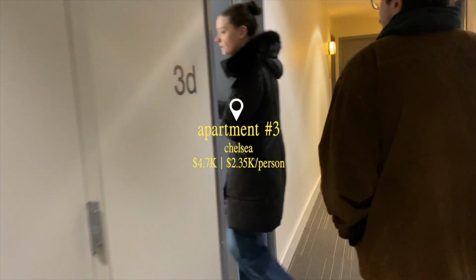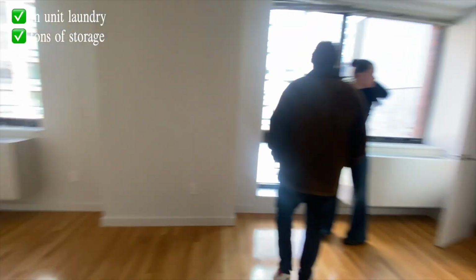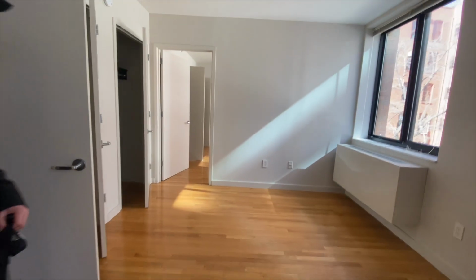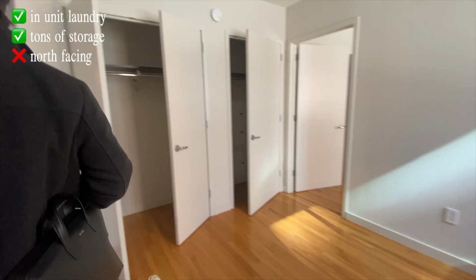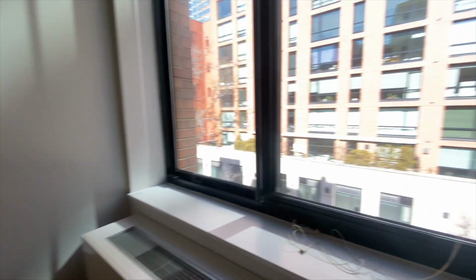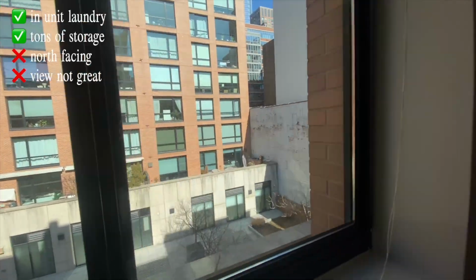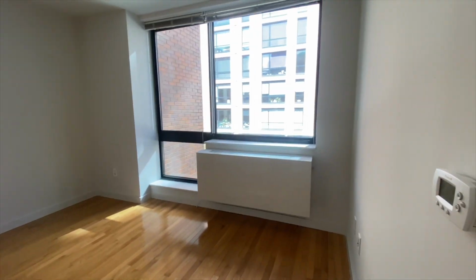The next unit is on a lower floor, but it has in-unit laundry and a nice spacious living room and 5 closets in total, which is definitely a perk. It's actually north-facing, but probably the best lighting I've seen a north-facing unit do because it's relatively unobstructed. Even though it's unobstructed, the view, however, is very mid. The bedroom is spacious as well with 2 giant closets.